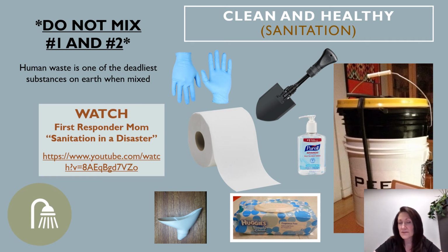Rubber gloves, something to consider when you're looking at sanitation. Wipes, something to consider. These are some of the most important things that you will need to think of and pack for in your kits. How are you going to handle the human waste in an emergency situation? And this is why I recommend that you watch her video.